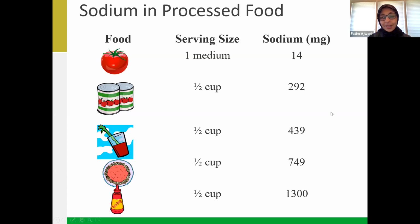Hopefully we're not using that much, but you can see that the more you process foods, the higher the sodium intake. And it's really there more for flavor rather than as a preservative in these foods. You really don't need that much sodium in pasta sauce or ketchup. It's just there because we love the taste of salt, and manufacturers try to meet that taste by adding a ton of salt. So you can see that processing adds a lot.